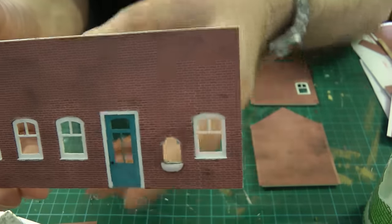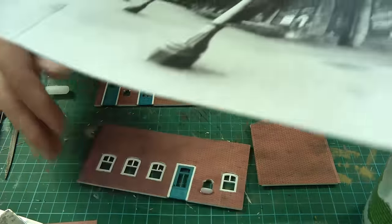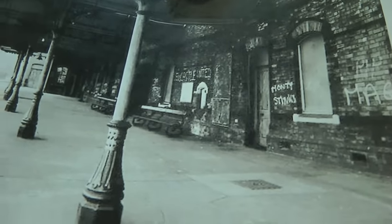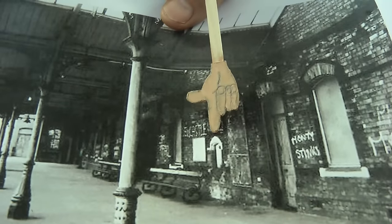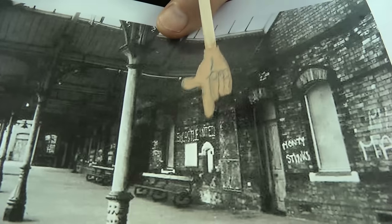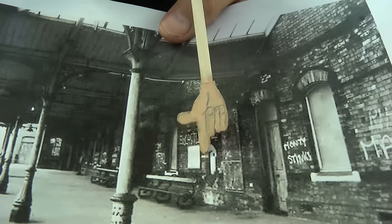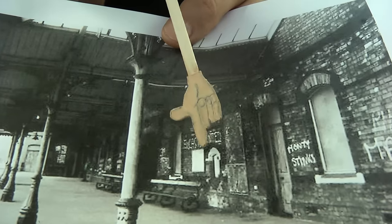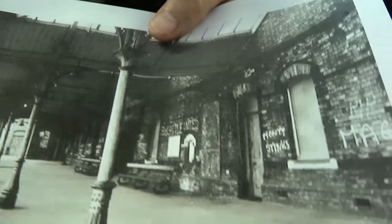Another little feature on the drinks fountain is, when we look at the photograph, we have an arch across the top of the drinks fountain, just there. It's not a brick arch like we've got over the windows and the doors. It's just a white arch. So what I'll do is paint the whole thing in the same colour as we've done the balustrading, and that'll turn that into a nice little feature.